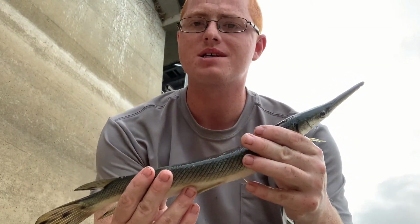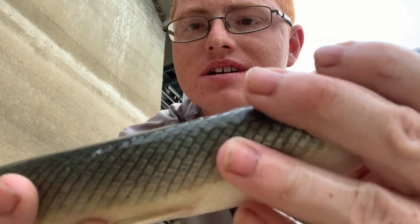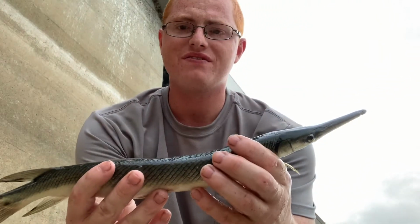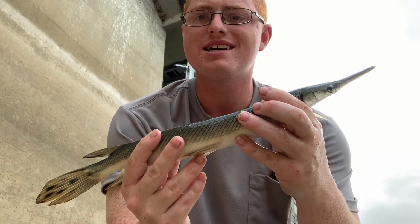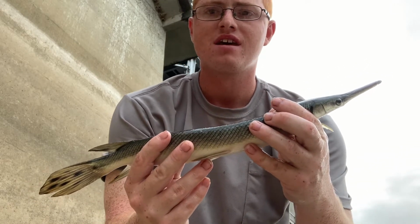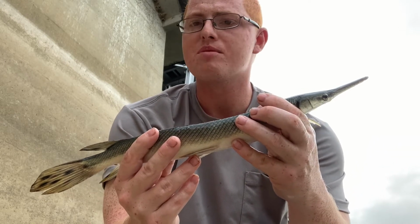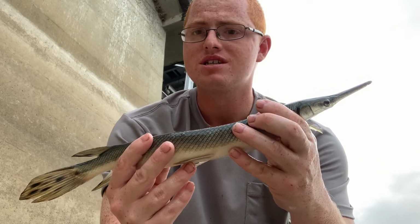A few fun facts about gar: if you notice his scales, those are basically his body armor. It is very hard to penetrate the skin of a gar. It is very tough. Another fact about gar in general is that they are air breathers. So this fish will actually come up to the surface to breathe air.